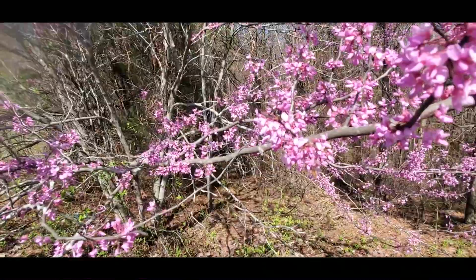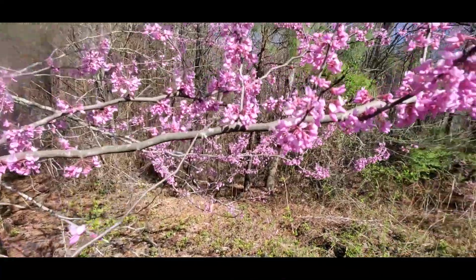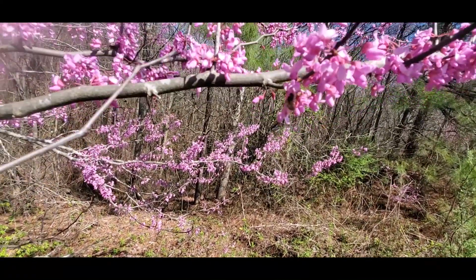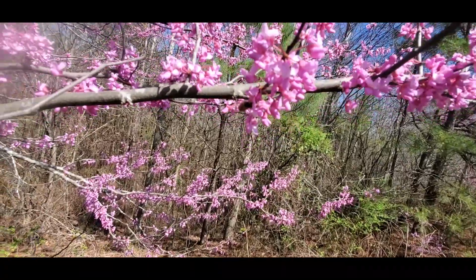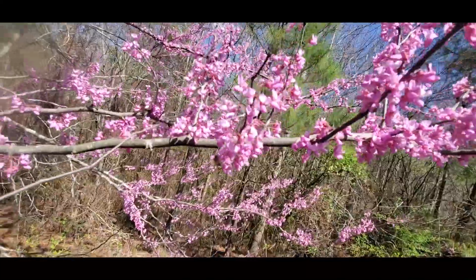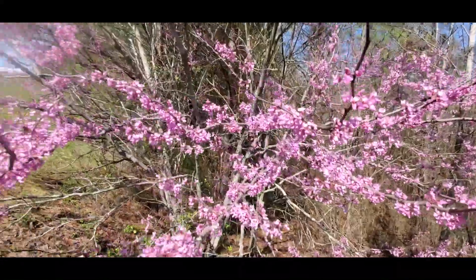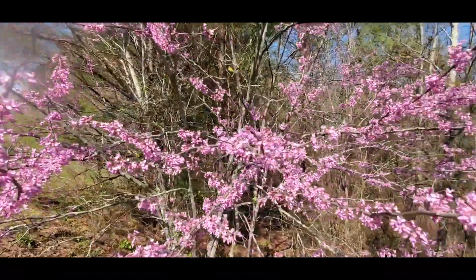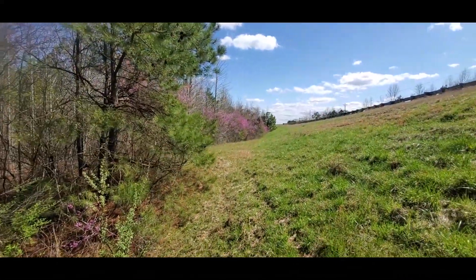There's a honeybee getting some of the nectar, maybe some pollen. I can't really see it that well, but working one of those Eastern Redbud flowers. I hope this is focusing good. And there's another bee. There's about 10 or 15 of these trees right here. You see some more down the road.